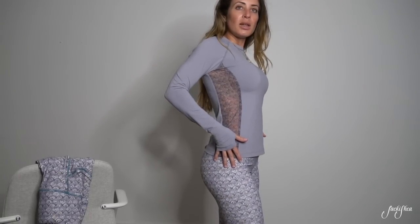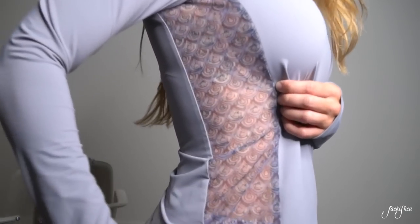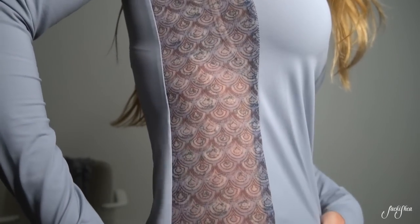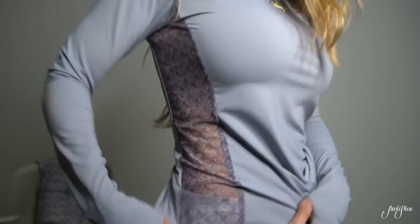And this color is called Sand. It's like a charcoal gray with a tad bit of lilac, like a purpley tint to it. And it's got that mesh little tulle siding piece, this little vent right here. That's why it's called the Vented Performance Shirt. Let me give you a little close up of that scale print, that marble scale. And that's my skin right there.